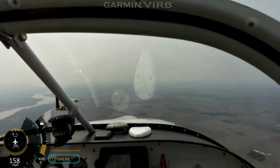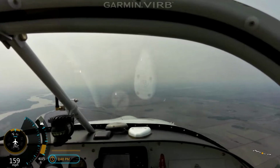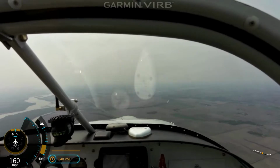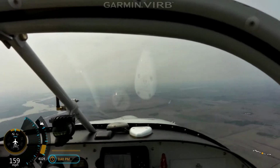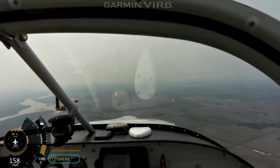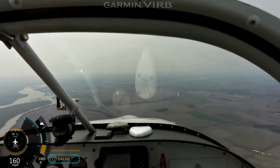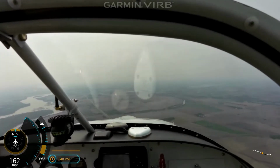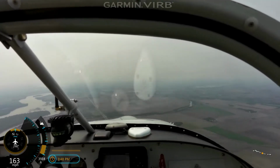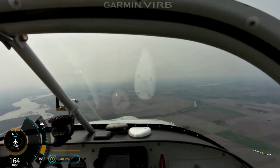So the airport elevation is 1,300 feet, so we want to come down to 2,300, the pattern. Ah, there's the airport, I see it now. Still very hazy here. It's still blue sky off to the north, but I don't know if we're going to see that. I hope so.